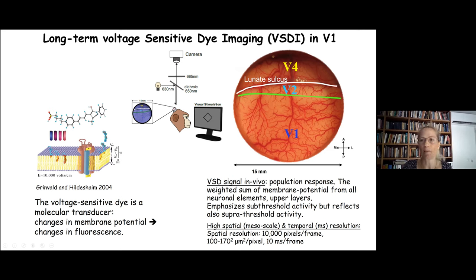It is the weighted sum of membrane potential from all neuronal elements from the upper layers of the cortex. It emphasizes subthreshold activity, but reflects also superthreshold activity. So we see here essentially the entire membrane potential from the neuronal population. And the main advantage of this technique is the high spatial and temporal resolution. By high spatial, I refer to the mesoscale, namely tens of micrometers per pixel. And the spatial and temporal resolution that we are using in this animal is depicted over here.